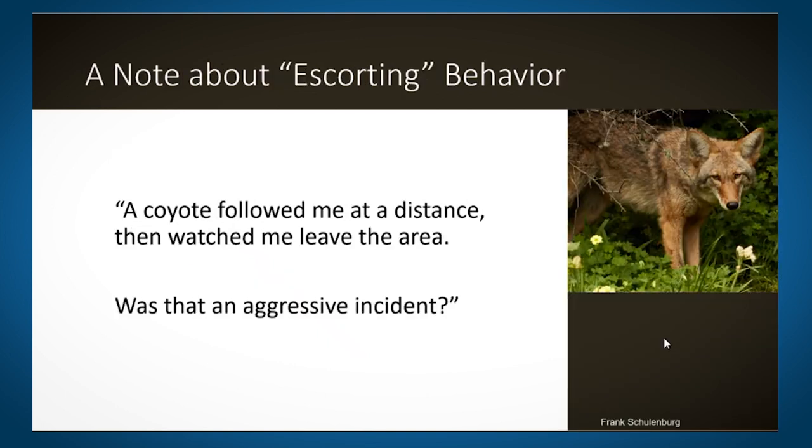I do want to briefly talk about a behavior called escorting. As Dr. Urbanek mentioned, she's had reports, in the survey, where people said a coyote came towards me. But when she asked more questions about what that interaction was like, the person said, well, maybe it wasn't chasing me. Maybe I'm not sure now that I think about it. But in the moment, I felt really scared.